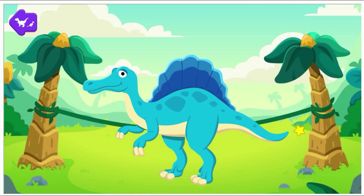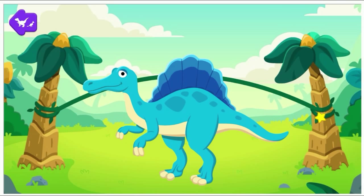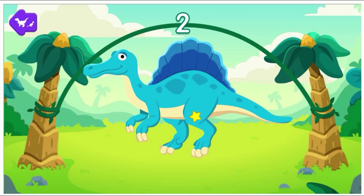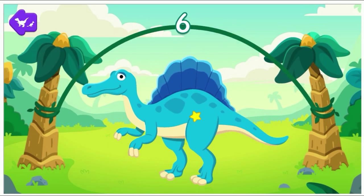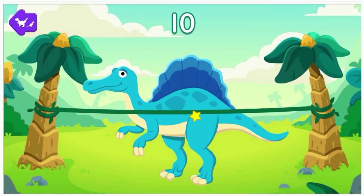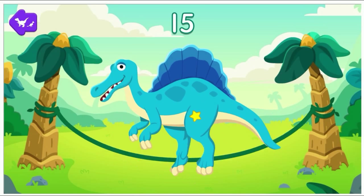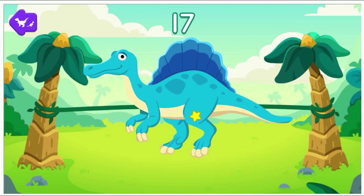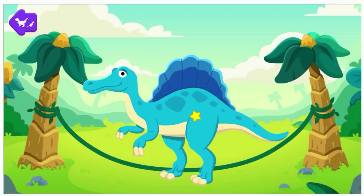Exercise is good for Spinosaurus, and for you too. When the rope is up high, click now. One! Five! Six! Eight! Nine! Ten! 11! 12! 13! Wow! Terrific jumping! Time for a break and a stretch so the dinosaur is ready to jump again.